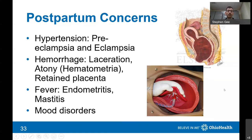And then the other thing is that mood disorders are not uncommon in the postpartum setting, and that can present with an emergency crisis. So there are certainly things like postpartum depression, postpartum blues, but there's also rarely postpartum psychosis. So you may get called to see a patient in the emergency setting who has actually delusional psychotic thoughts in the postpartum setting. And that's treated with your typical psychotic medications like Haldol and other medications.